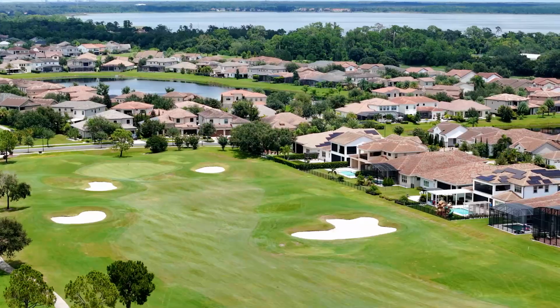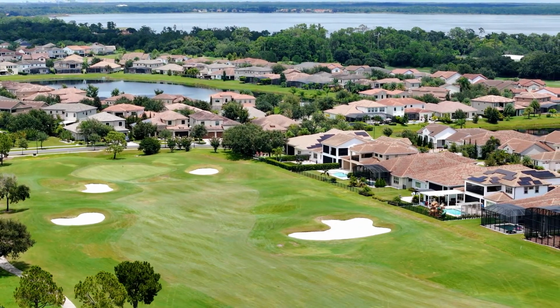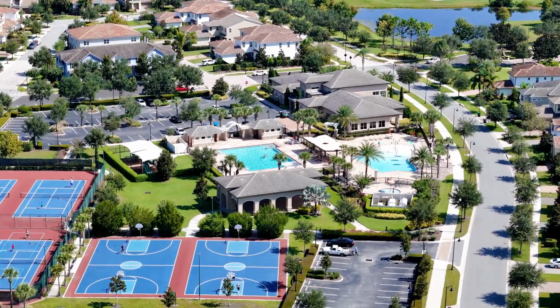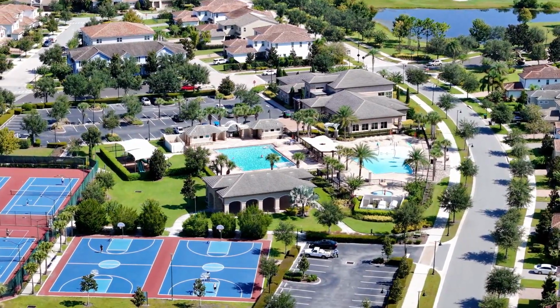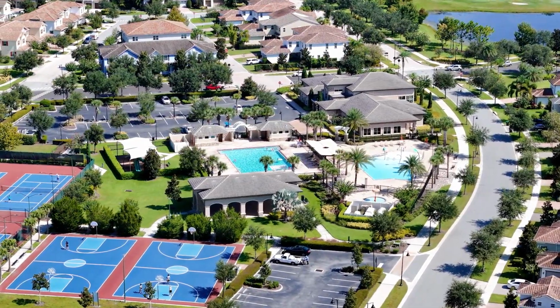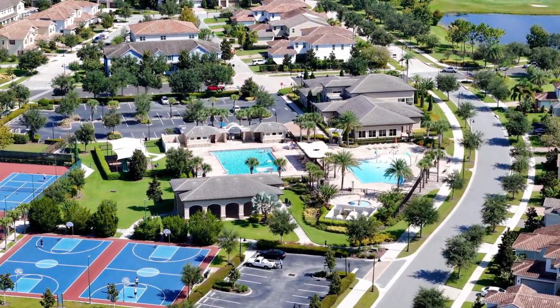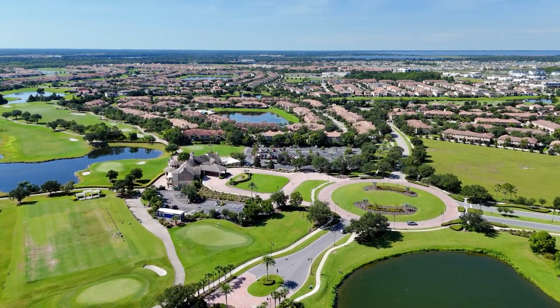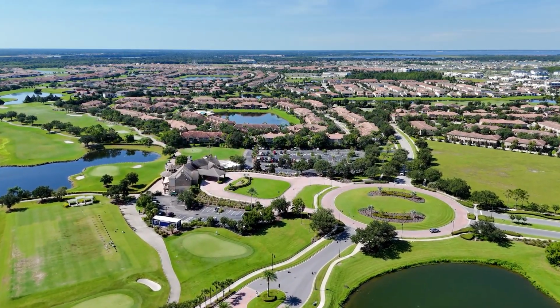Step into the world of phenomenal amenities that Eagle Creek offers. Stay active and fit in the modern workout facility, catering to all your fitness needs. Planning an event? We have you covered. Our spacious and elegant rooms are available for rent, ensuring your special occasions are unforgettable.